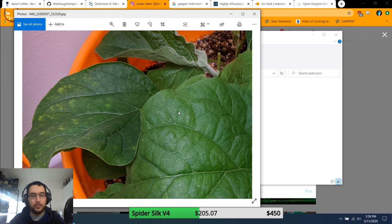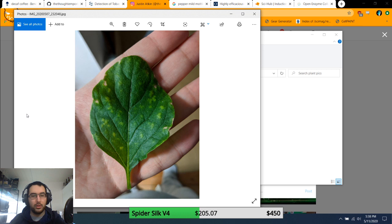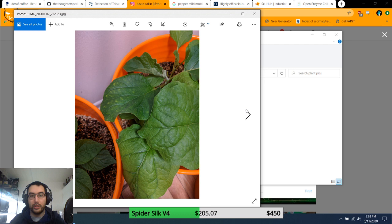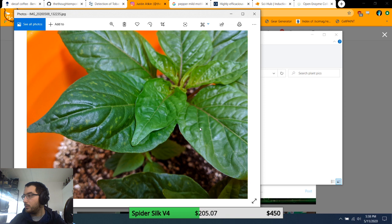Let's zoom this out. Okay, that's just the zoomed out view. So you can see that it looks like that same mottling that you would get with a tobacco mosaic virus, and it's on both plants, so, yeah.